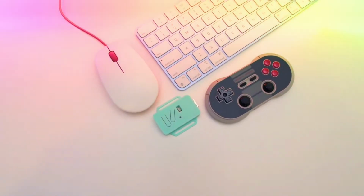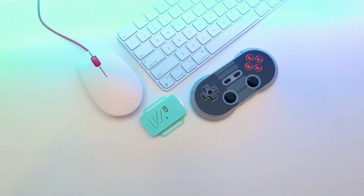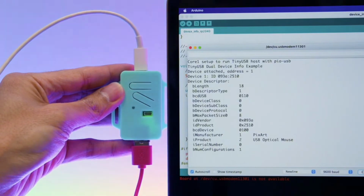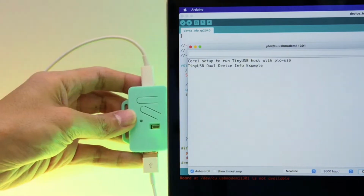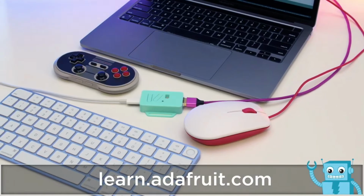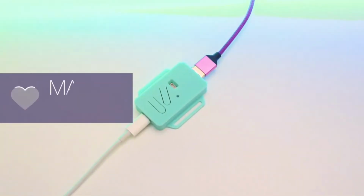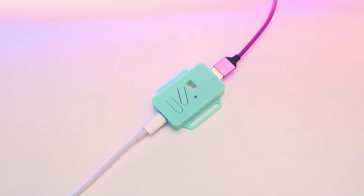You can use Arduino and the Tiny USB library to read information from an attached USB HID device. Just install and load the demo sketch in Arduino to see a USB device's info using the serial monitor. Here we tested a USB gamepad from 8BitDo and an Apple Magic keyboard. Be sure to check out the Product Learn Guide for more code examples and documentation. We hope this inspires you to try out the new Feather RP2040 USB host for your next project.